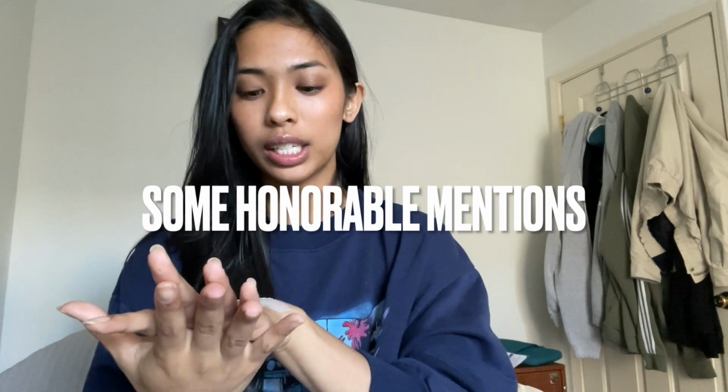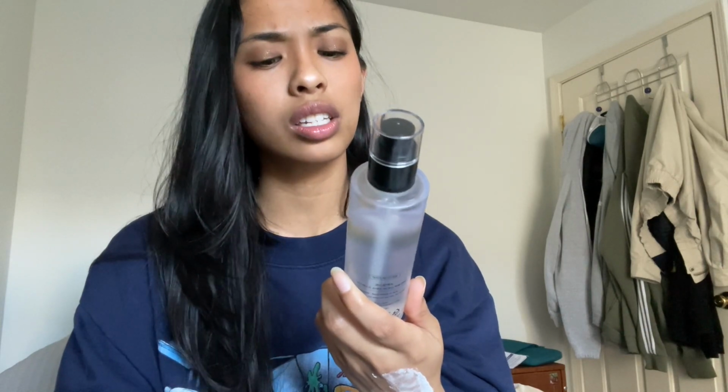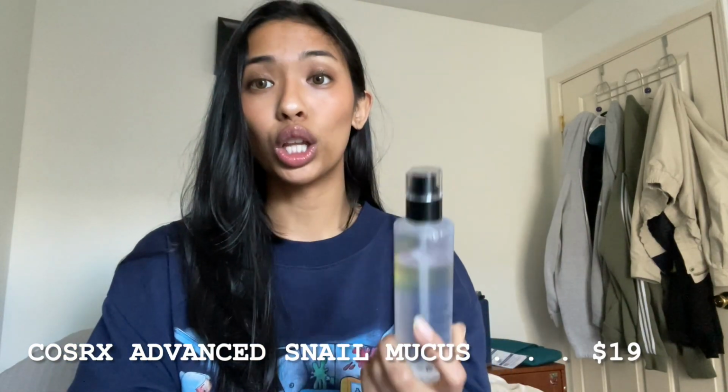Next few products I'm going to mention are just products I'd recommend to incorporate into your skincare routine to help with your overall skincare. This one, everyone knows about this. I feel like everyone has this, but if you don't, it's the Cosrx Advanced Snail Mucin, and this helps lock in moisture. This is the first product I put on my face after I wash it. It kind of just preps the rest of my skin for my following skincare products.